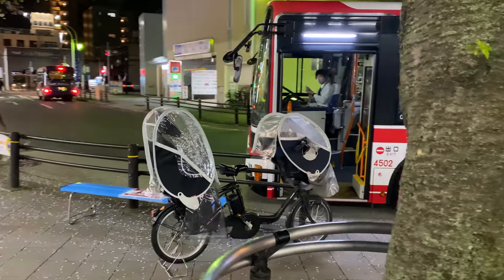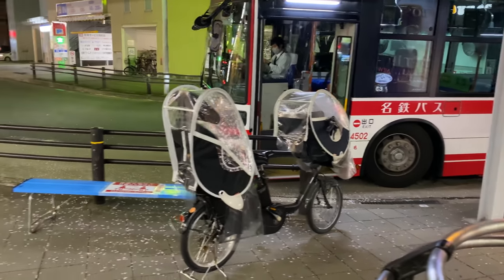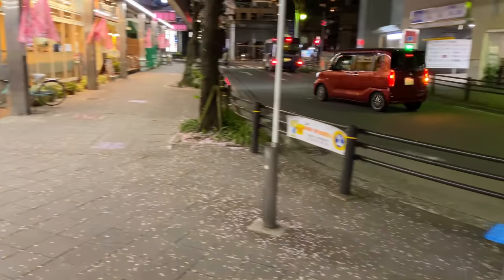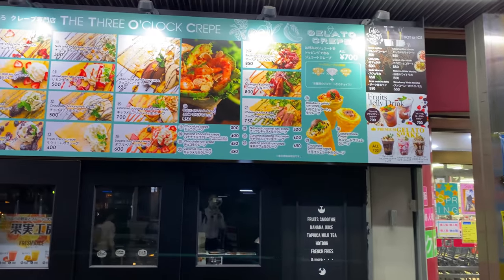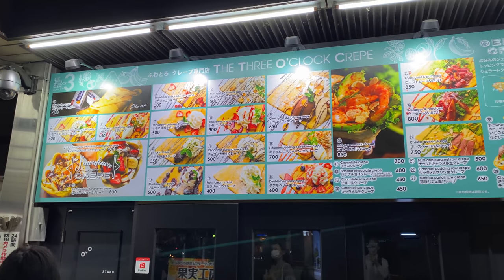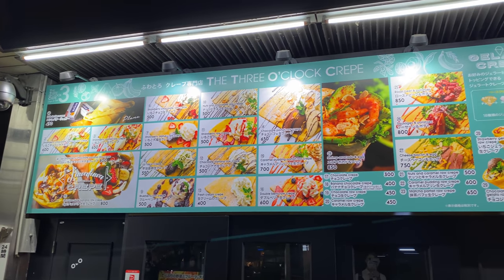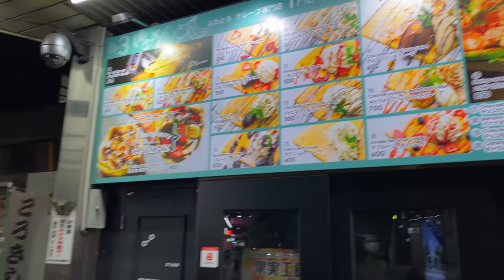So check out this family bike. It's got the shelter for the kid up front, the kid in the back, and then the mom rides in the center and also carries groceries and does everything. What's this? This is a new crepe restaurant here. This used to be a bubble tea shop. Bubble tea was trending really hard the last year in Japan, but I think that trend is over. And so they brought the crepe shop now.